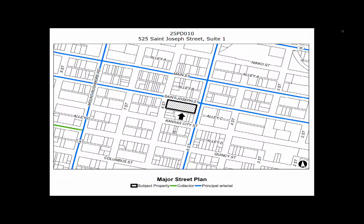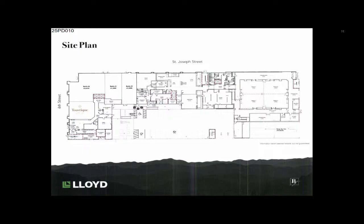This is the layout of Block 5, so as you can see on the ground floor, the suite located one right here is Toastique, which is the proposed restaurant. Toastique is a gourmet toast and juice bar, so they will serve more of a brunch type menu, be open from 7 a.m. to 5 p.m. 7 days a week. And their intent is to be able to serve more mimosa type drinks along with their fresh squeezed juices that they do at the juice bar. So that is the intent of the on-sale alcohol permit.